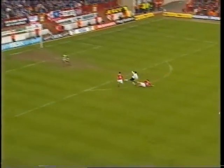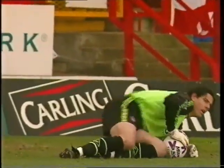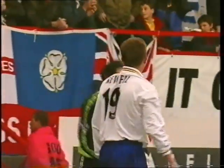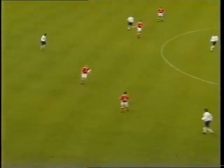Smith, Kewell's in some space, he can finish it here, and he's mishit it, and Petterson manages to smother it. Harry Kewell really did have an excellent chance to win the game then.